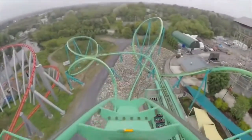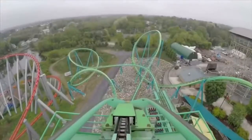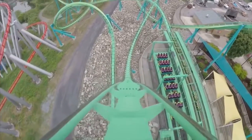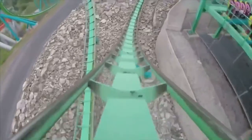Floorless coasters, generally, you'll have the pre-drop and then you have a turning drop. This drop just goes straight down. There is no pre-drop, there is no turn to it. It is just down. And I must say, when you're in the back row, you get some great airtime on this element. It is a very good drop.